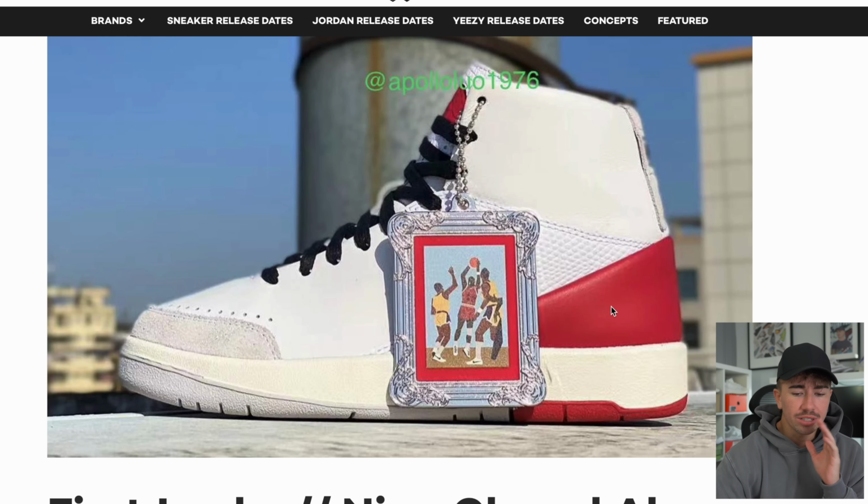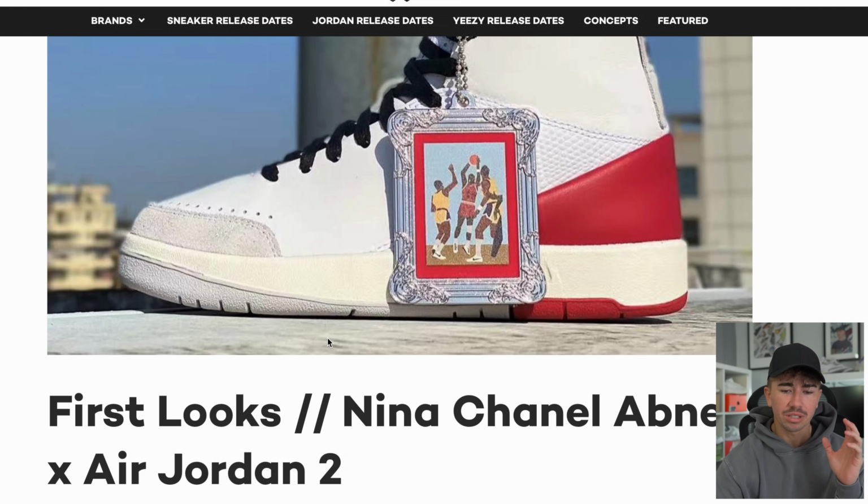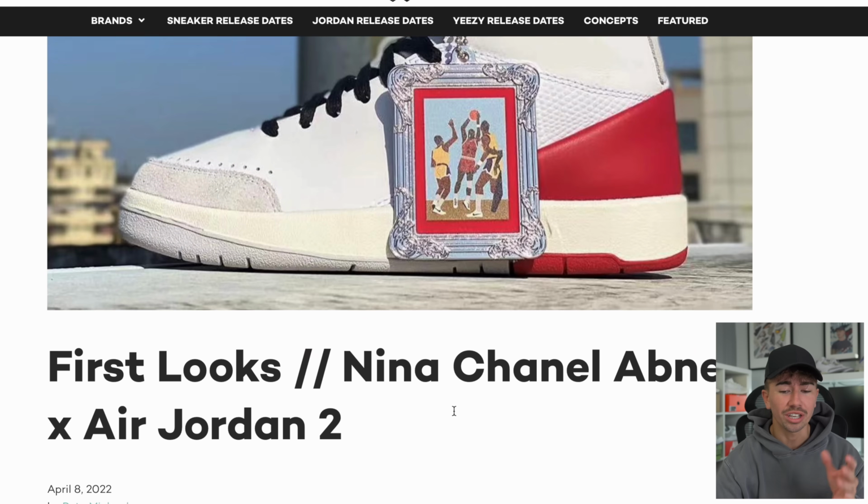Right, we've got some first looks at yet another Jordan 2 collaboration, guys. They are getting pumped out, and this one is actually a really interesting take. This is a collaboration with Nina Chanel Abney, and excuse me if that's someone super popular, but I have never heard of her before. Either way, this collaboration is looking pretty cool.